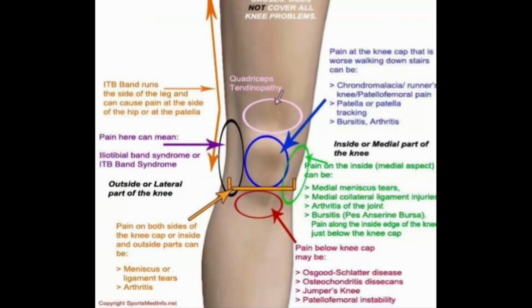As we take a look at this picture, it has everything on it. It can show that you have some quadriceps tendon issues, as I mentioned earlier. You can have changes with the kneecap and the patella. You can have bursitis, meniscus tears, medial collateral ligament issues, arthritis of the joint, Osgood-Schlatter's, osteochondritis, and iliotibial band issues, a whole host of things that can give you a problem with the knee. My question is, what are we going to do about it?